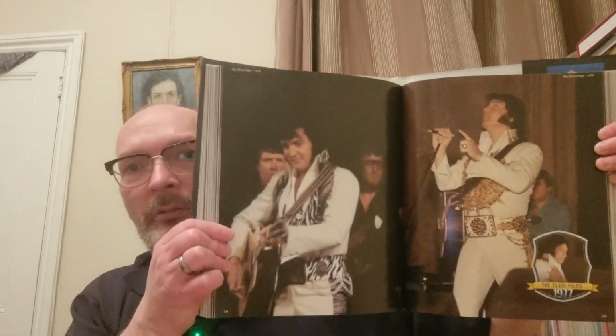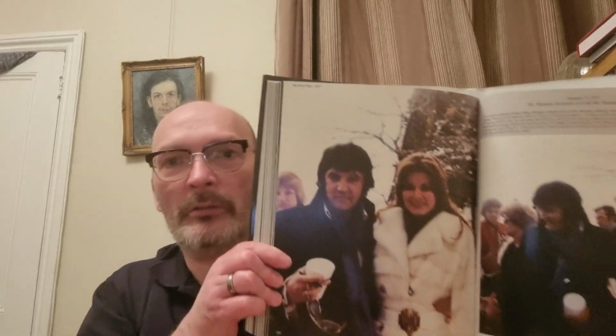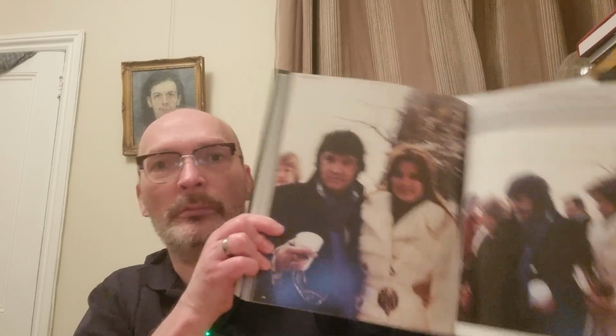I was talking to Gina about that a few months ago, and if I'm correct, Gina was saying to me she believes Elvis would never have left the United States to tour. But that image on the right, I absolutely adore. We're going into 77 now, with Ginger at her grandfather's funeral.